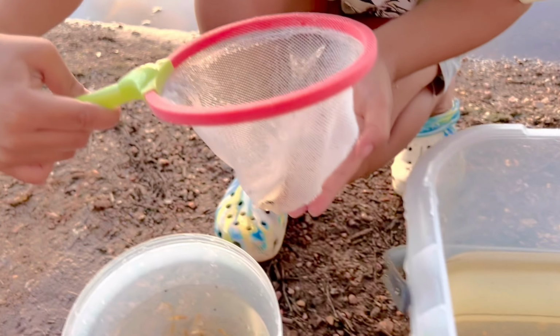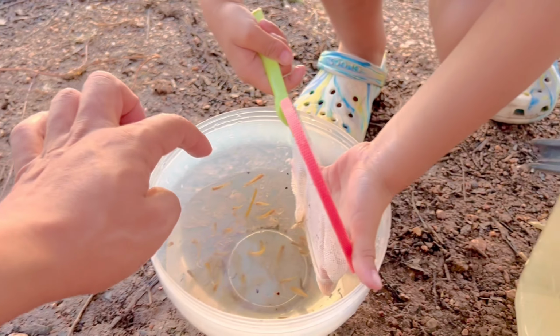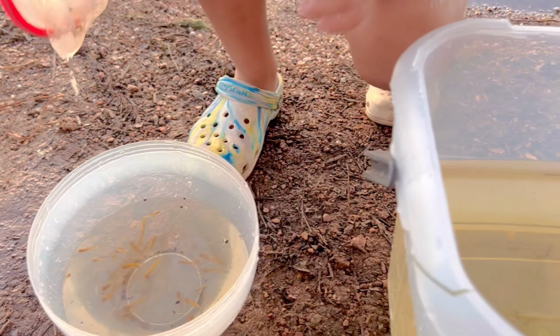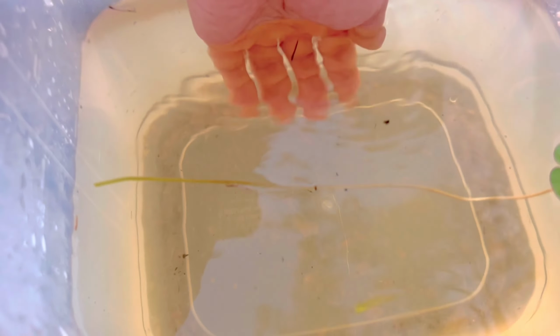Yeah. Don't let it go through the hole. Go, fishy, go. And there's one more tiny one over there. No, it's dead. No, it's okay. It's not dead. See, it's swimming.